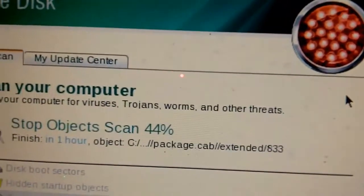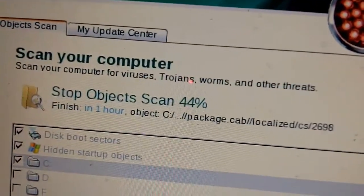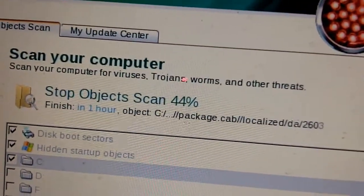Okay, so as you can see, it's fully charged now, and it's still at about 44%. Last time I checked, it was 39%, with an hour to go. Fun.